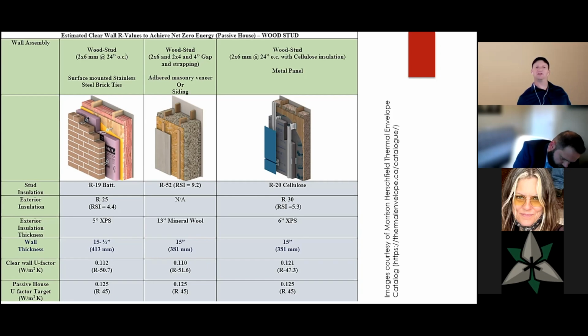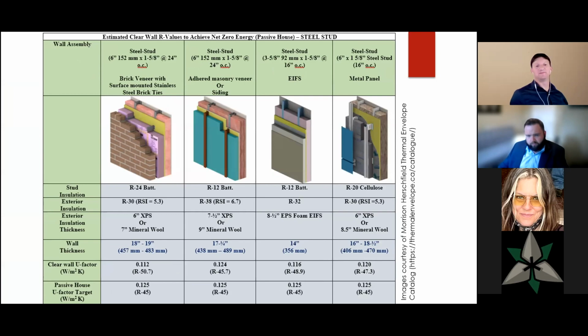But actually, this is like a win-win story and an opportunity for us. Because what this is showing us is that with a wood stud wall and a 3-inch brick, we can hit net zero targets and be approximately the same size as a wood wall clad in something else. So if I move to a steel stud assembly, if I look at the brick, it's going to be 18 to 19 inches as far as the thickness of the wall. Because it's a steel stud, you're going to need about R30, so about 6 inches of extruded polystyrene or 7 inches of mineral wool.